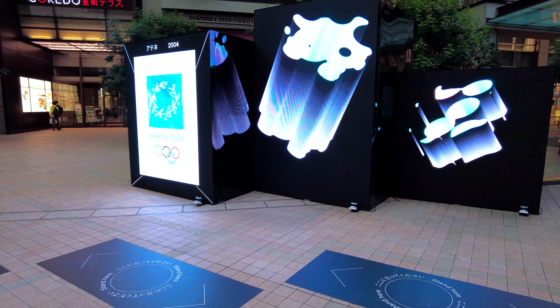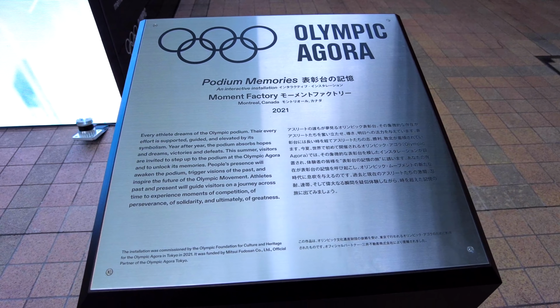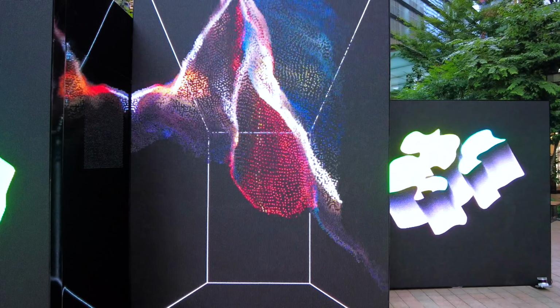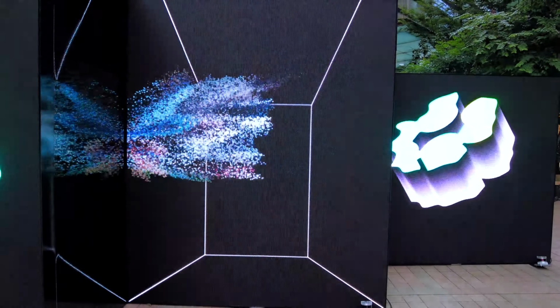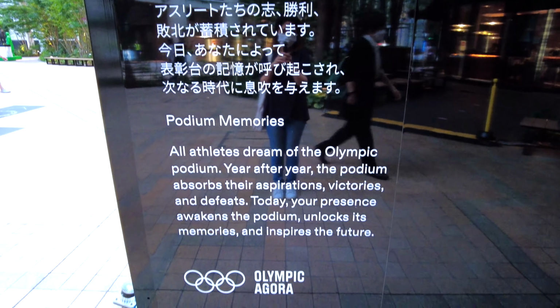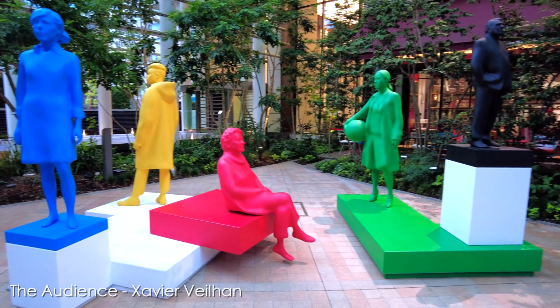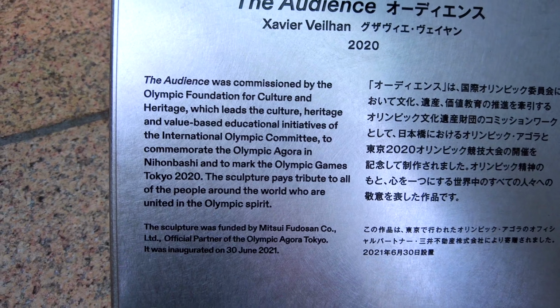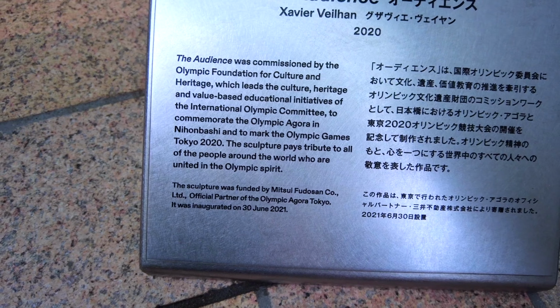After I headed outside, I found some interesting installations right in front of the same building. This is called Podium Memories and is an original interactive light installation. As you interact with the installation, you'll be able to see a part of the memories of the Olympic Games. If you walk around the Nihonbashi area, you'll be able to find two other impressive artworks as well. There's also a cafe dedicated to this Olympic event, but I didn't have enough time to go there, so I couldn't show it to you guys.